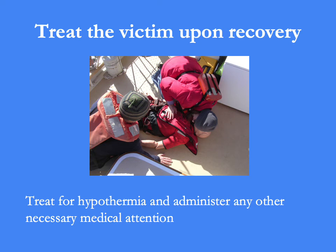The number one objective during a man overboard emergency is to recover the person. Once safely recovered, other issues can be attended to.